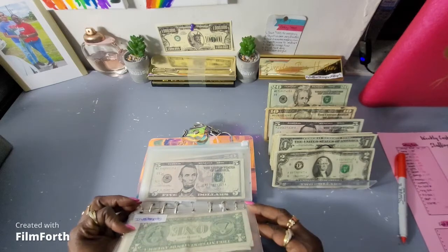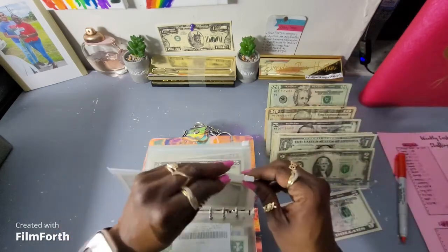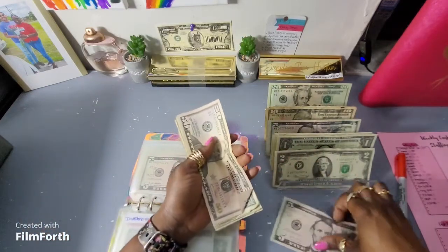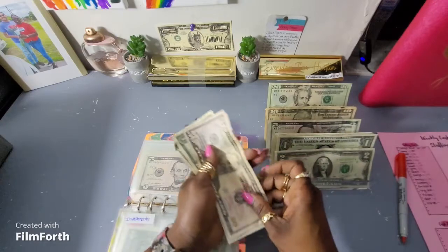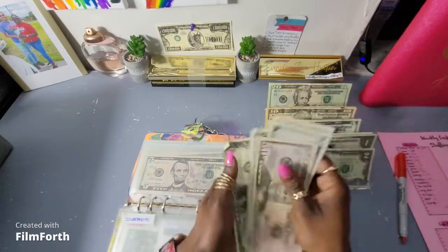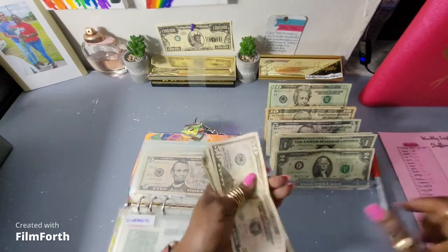And then we're going to go to investments. Investing is going to get 5, bringing our total to 55, 56, 57, 58, 59, 60, 61 in investing.